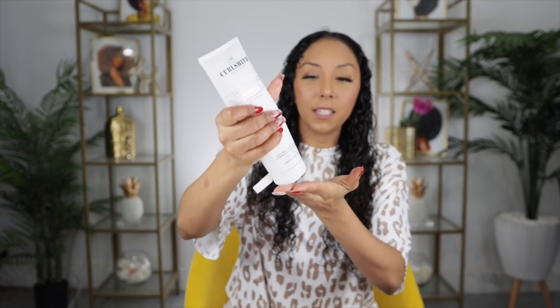Smooth, smooth, and scrunch. Now the consistency is pretty thick. Like, it's a thicky thick, but it's not as sticky as the in-shower style fixer. I really think this will be a nice alternative if the in-shower is just a little too strong for you. But we'll see how this dries.